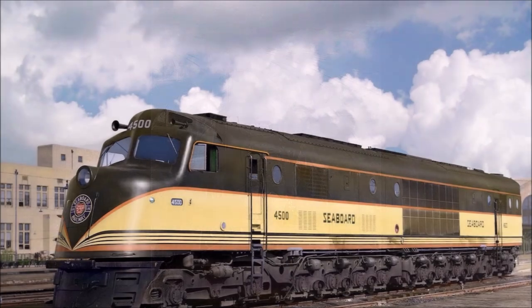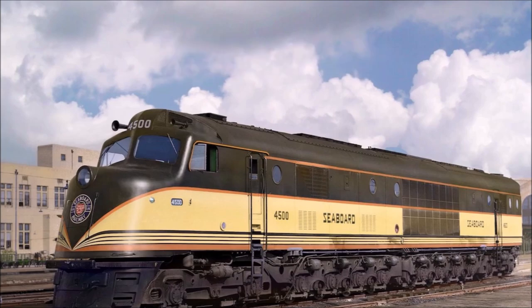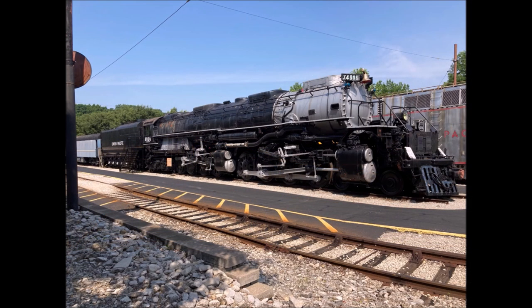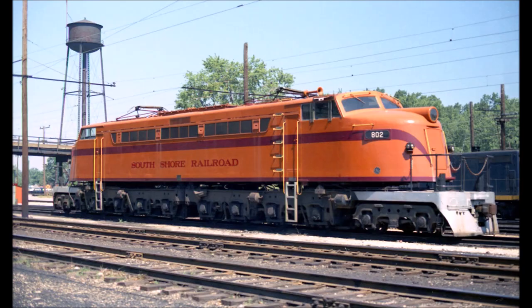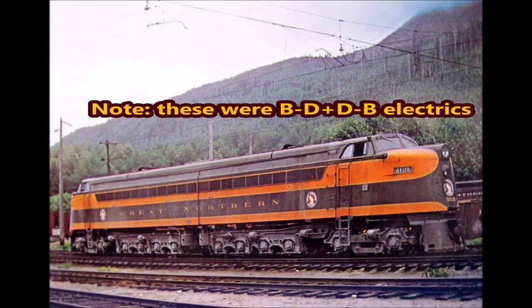The refined Centipede still had the unique 2-D plus D-2 wheel arrangement, which, under the Whyte notation, translates to a 4-8-8-4. Meaning it had the exact same wheel arrangement as the Union Pacific Big Boys, as well as electrics like the Little Joes and Great Northern W1s, and was a little longer than a tenderless Big Boy at 91.5 feet.